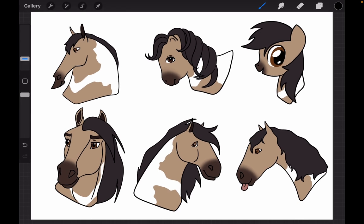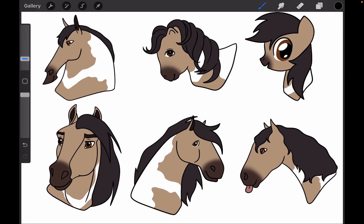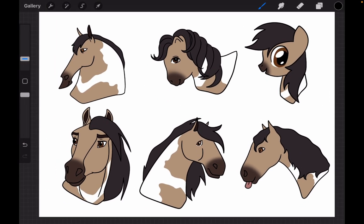Oh, I definitely would do this again with more of my horses. I must say, this drawing that I did isn't exactly how I draw the mane. But it's okay. It's fun. It is different and it is my style. Oh, this is so fun. I had so much fun with this. What do you guys think?